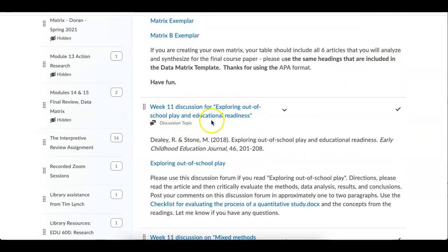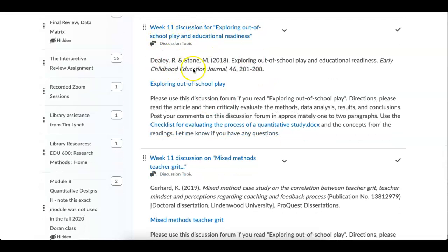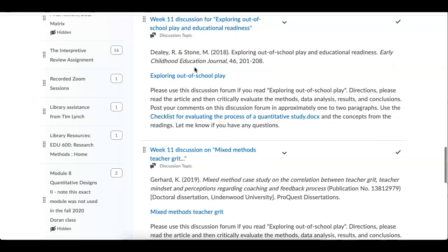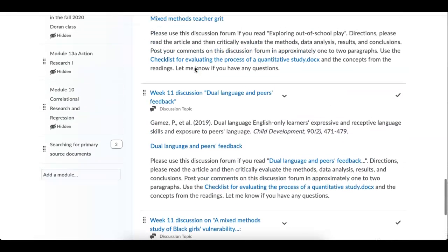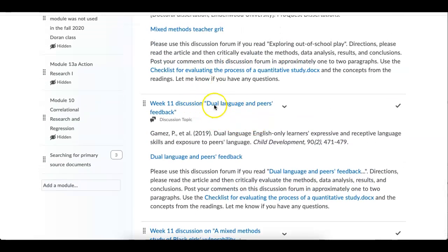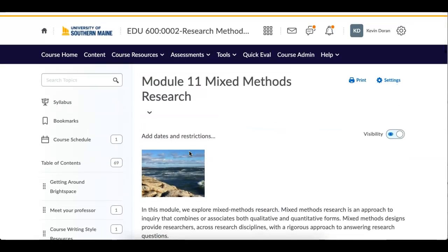We have the discussion. Each one of the articles, so there's 4 of them, has a unique discussion area. So if you read this one, dual language and peer feedback, you would do your discussion post here. So that is really where we're at.